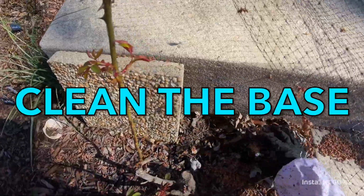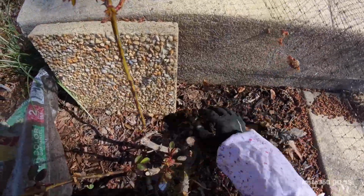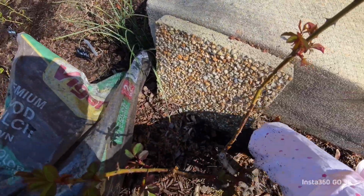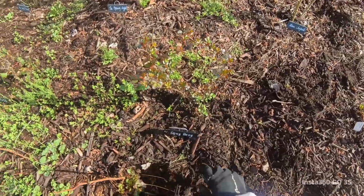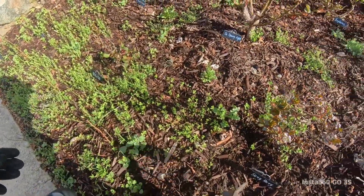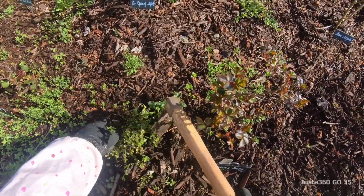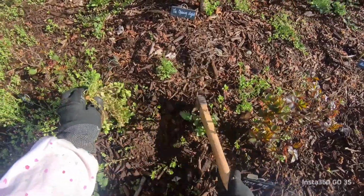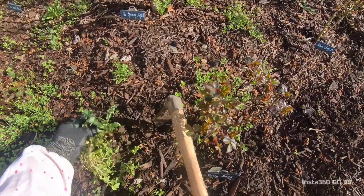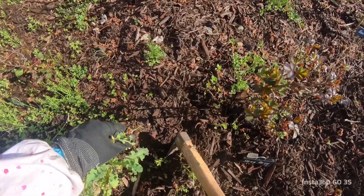Clean the base. Removing dead leaves, weeds and fallen leaves at the base of rose plants is a key measure to prevent diseases and insect pests. Dead leaves and fallen leaves are breeding grounds for pathogens and insect eggs. Timely cleaning can greatly reduce the risk of disease. At the same time, weeds compete with roses for nutrients and water. Removing them can promote the healthy growth of roses.